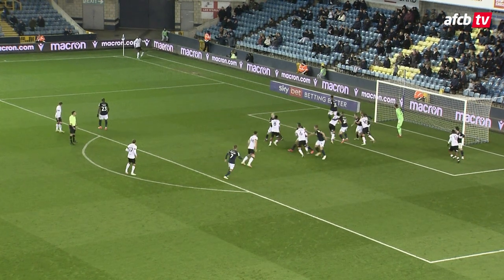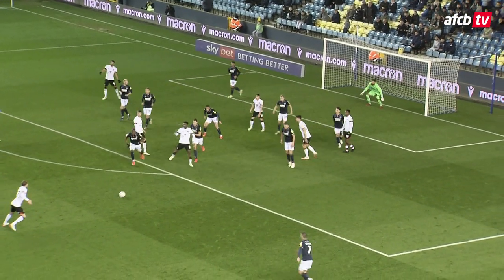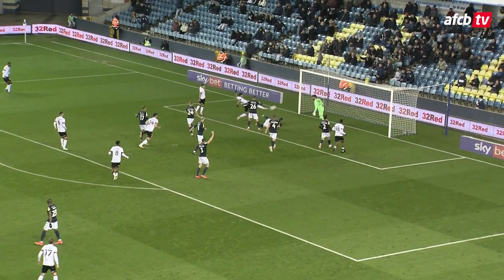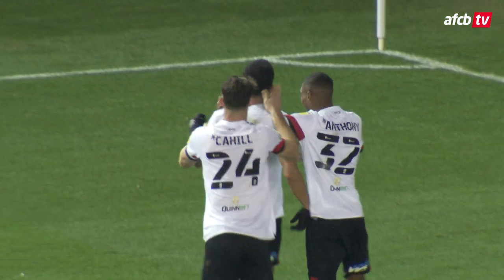Left arm up in the air, delivers, right-footed towards Cahill at the back post, wins the header down, drops to the feet of Jefferson Lerma, still inside the box, surrounded by blue shirts, back out to Stacey, cross towards the back post, Solanke is there, and Dominic Solanke pokes it home, and Bournemouth do find the breakthrough just before the break.